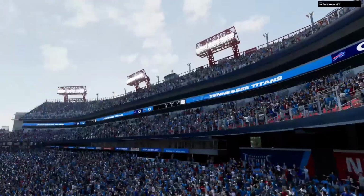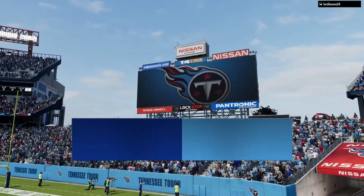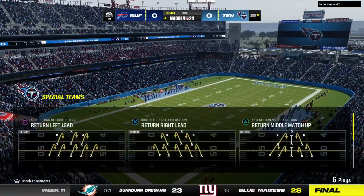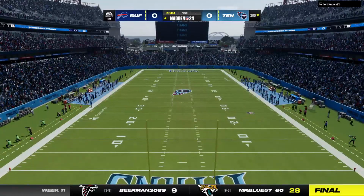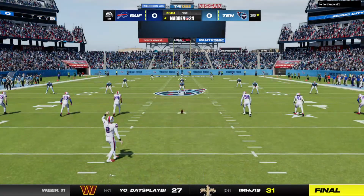The east bank of the Cumberland River and across the water from the Tennessee State Capitol building, there's a look at Nissan Stadium in Nashville. Today we've got an interesting Week 11 matchup on tap, as it'll be the Buffalo Bills taking on the Tennessee Titans.